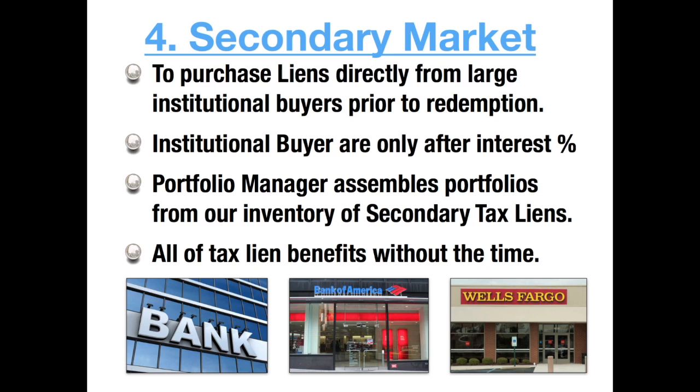The portfolio manager performs due diligence while he's searching through these. And so these are liens that have had due diligence performed on them beforehand. And when the portfolio manager meets with you and finds out how much you want to invest, he will put together a portfolio of those properties and then go through those properties with you so that you can see how each one of these works.